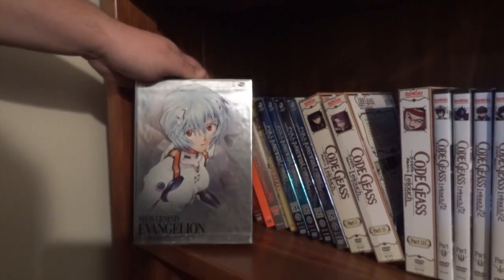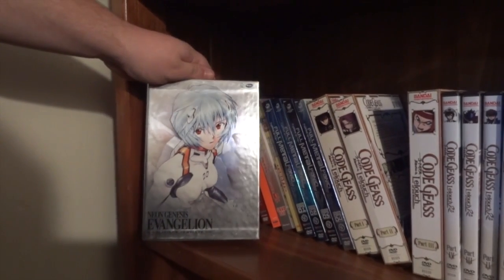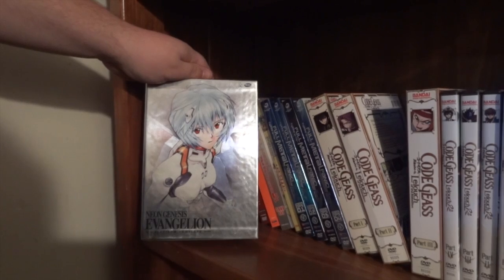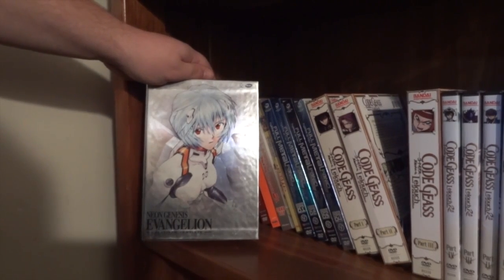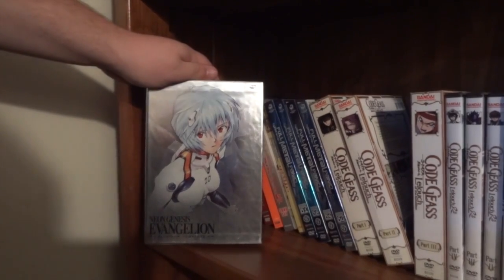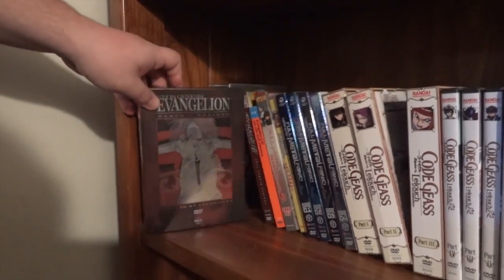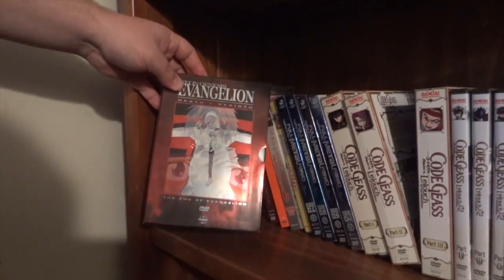But this is just another classic one from Studio Gainax, the guys who brought you Gurren Lagann and everything. And you can see a little bit of the influence in there, particularly in how the mecha are drawn and how they fight. This series is awesome. Check it out, guys, if you want to have your minds blown. You got some sequel series coming up, though. You have the movie, The End of Evangelion.